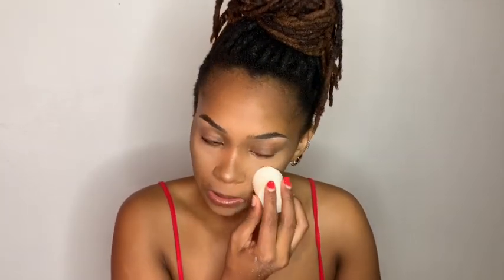Then I'm gonna go in with a bit of setting spray, if I can find it. And then I'm gonna go in with this Infallible Fixing Mist by L'Oreal, because the setting spray sometimes leaves white marks, so I just like doing that first. You can just go in with a beauty blender or just a sponge just to press things down so that it soaks into your skin as well.